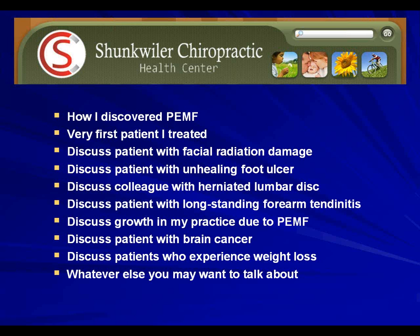It's just been amazing. I ordered the machine, and the rep was down in my office that morning. I was supposed to get my machine on Monday. He was there on a Friday, and we treated some patients and saw some amazing things. And my machine came late that morning. So I hadn't even opened the machine.